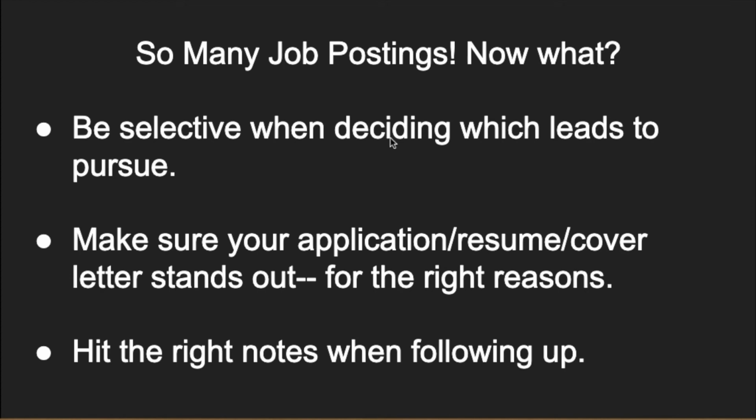Once you've done that, you want to make sure that your application, resume, and cover letter really stand out. So if you're sending out 100 of them, chances are they are going to look kind of cookie cutter and they're not going to be very customized. That's why you should really just narrow it down to like 10 to start, and then if you don't hear back, you can do more. But start with a small number and make sure that those resumes, applications, and cover letters are customized to the job you're applying for.